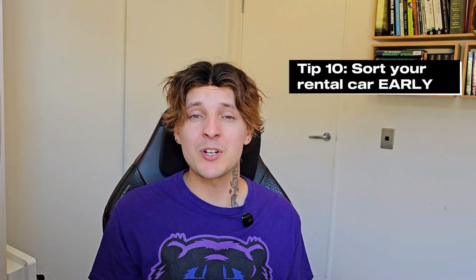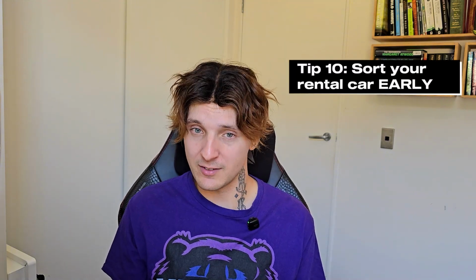Now, one thing that you're going to want to sort months in advance is your rental car, especially if you're after a camper van, because these things book out well in advance. If you're planning a summer trip, the demand over the busy period just wipes out the stock of most rental car companies. All you gotta do is make sure that you've booked this in advance, and a lot of the time you don't even have to pay the full fare until you arrive in the country, so it's worth getting that sorted as soon as you can.